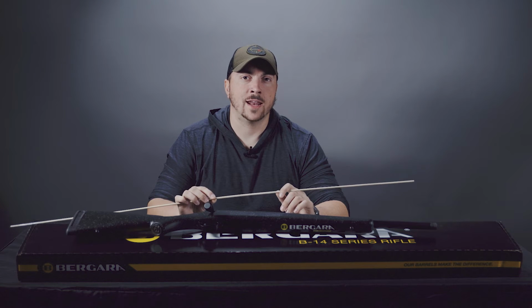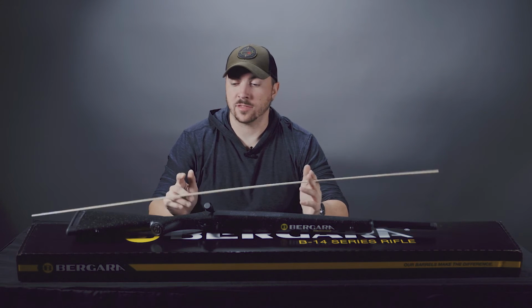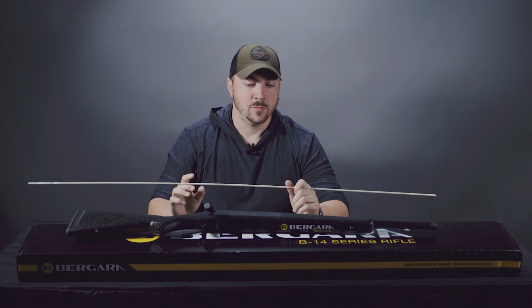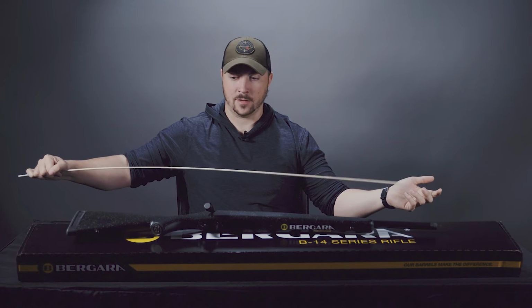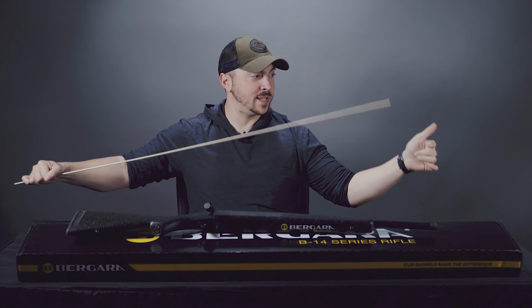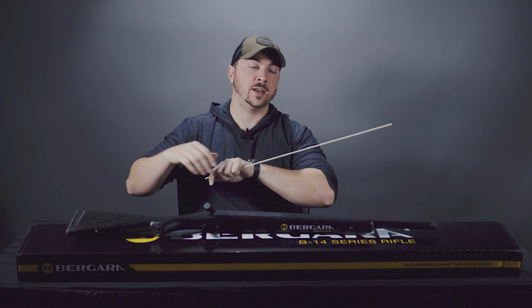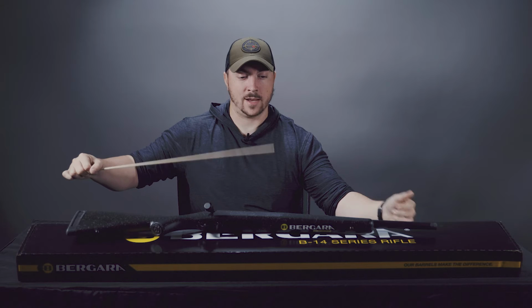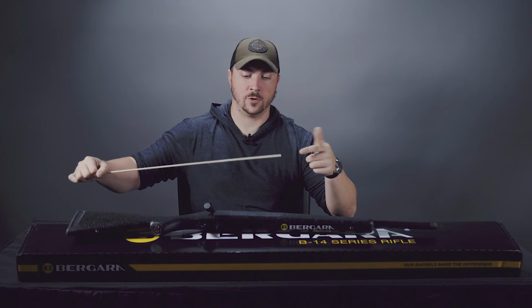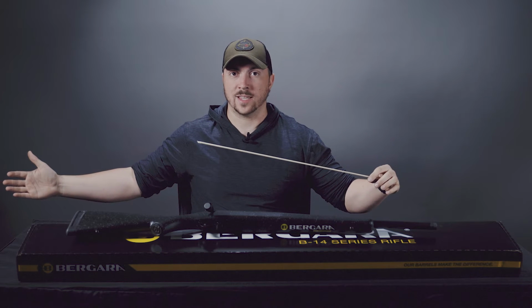There is also an advantage with a shorter barrel, and I can demonstrate with this dowel rod here. If we simulate a long barrel with this dowel rod and I move it just a little bit, you can see how much this tip moves. However, if we break it in half and I move it the same amount here in my right hand, this doesn't move hardly at all. There's less flex in this than there was when it was twice that length.